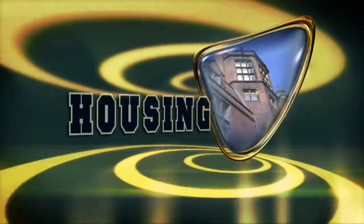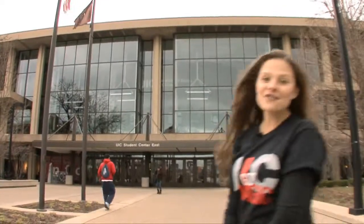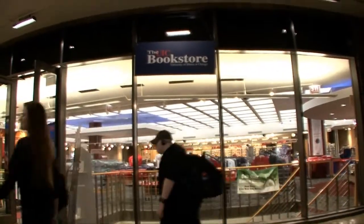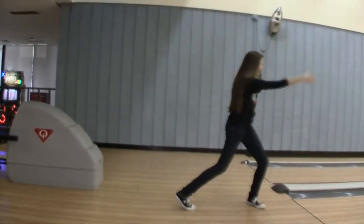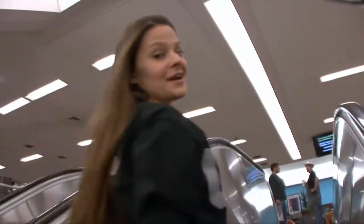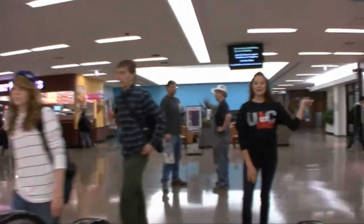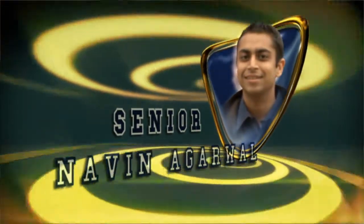Nearly 4,000 students are housed in the 10 on-campus dorms. The annual cost ranges between $7,200 and $12,000, depending on the room type and the student capacity. These four residence halls are connected by Student Center East, which has a bookstore, bowling, and a barbershop. And if you head upstairs, you'll find a food court and a convenience store.